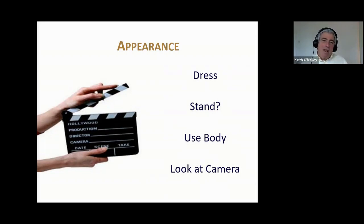But really importantly, your eyes. What you're seeking to do, of course, with your eyes is to look at the camera all the time. There's a temptation to look at the screen because that's where the person is. But what you've got to do is look at the camera, because when you look at the camera, the effect is that they feel you're looking at them directly in the eyes.